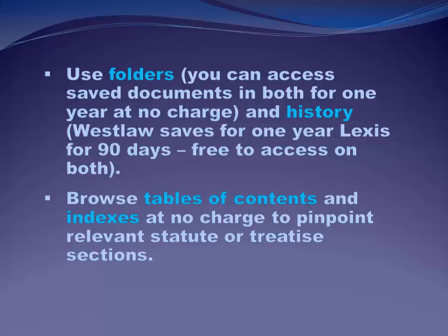And then keep in mind that on Lexis and Westlaw, you can save your results. I use folders all the time. I have so many folders set up on both Lexis and Westlaw of different research projects that I've worked on or that I'm working on. Even if I think the research project's complete, I want to be able to go back to it again later. And why not? It's free. It doesn't cost anything to set up a folder.